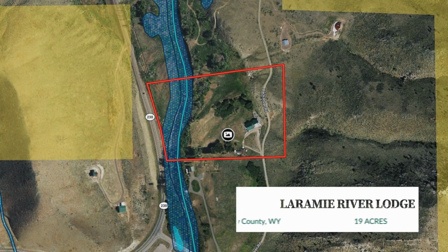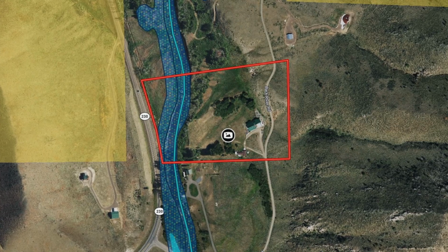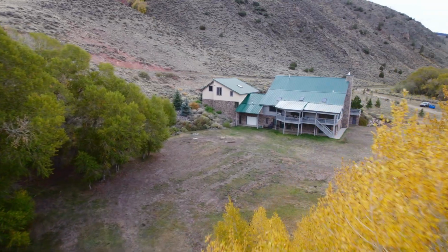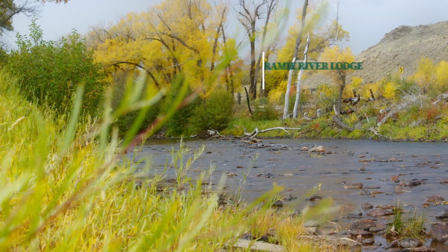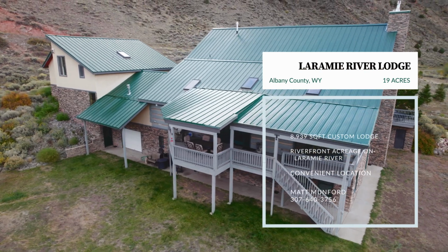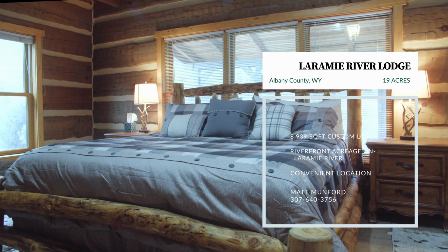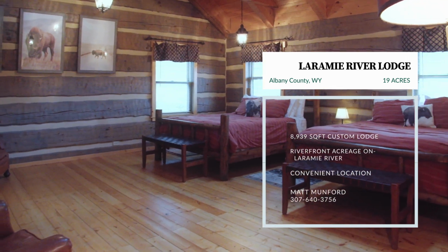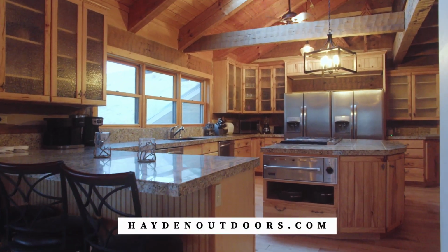Now let's head to Albany County, Wyoming to check out a property agent Matt Munford has listed, Laramie River Lodge. The Laramie River Lodge is an opportunity to have it all. This 20-acre estate is situated along the Big Laramie River at the base of Jelm Mountain on the edge of the Medicine Bow National Forest. The lodge boasts nearly 9,000 square feet, which includes 6 bedroom suites with an additional private 2-bed, 1-bath suite attached to the main structure. The kitchen and the living space are perfect for entertaining plenty of family and friends.